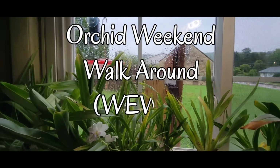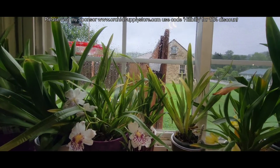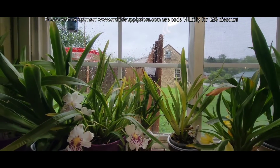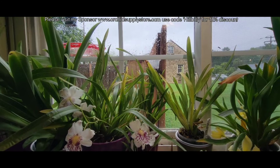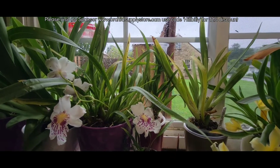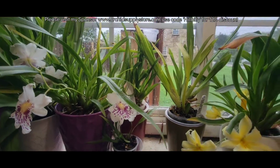Now, as you can see, it's an ugly rainy day. I don't feel very good at all. I've been trying to push myself to get going to do this walk around. It's a crappy day, I just don't feel good. This rain does this to me. But I really want to get busy doing it because lots and lots of things are happening, and really great buds. So I definitely want to share with you guys.